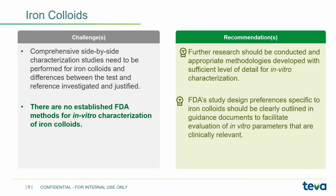With regards to iron colloids, comprehensive side-by-side characterization studies need to be performed on the drug product, the iron core, carbohydrate, and labile iron under physiologically relevant conditions. Differences between the products must be thoroughly investigated and appropriately justified. There are, however, no publicly available analytical methods for in vitro characterization, none that has been established by FDA. So deficiencies in CRLs often relate to the way in which the products are characterized and insufficiency of characterization. Only during the review procedure does FDA request industry to follow specific methodology.